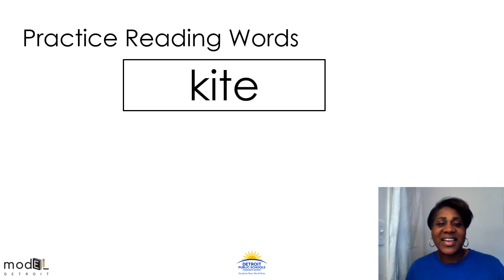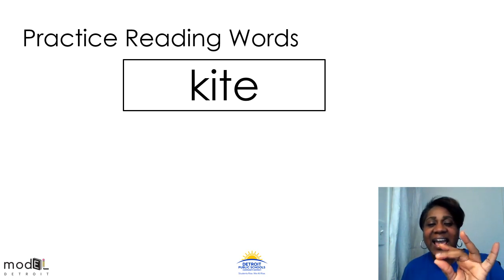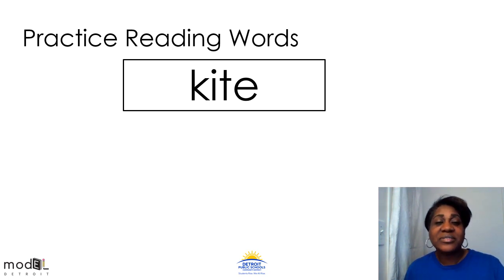Great. This word has a magic E at the end, so the I will say its name. Kite. See, when I blend the sounds together, they make the word kite. Let's try that again. Kite. Now you thumb tap the word out and say kite. Great job. Now say the word kite.